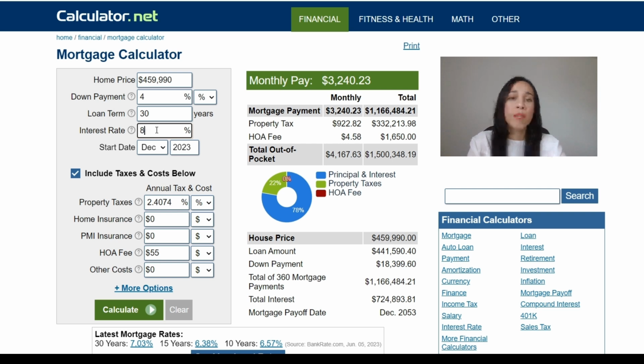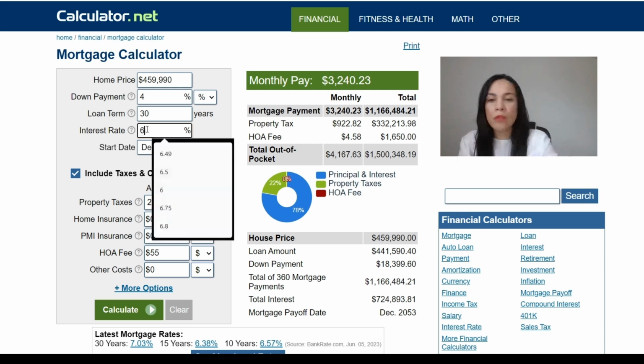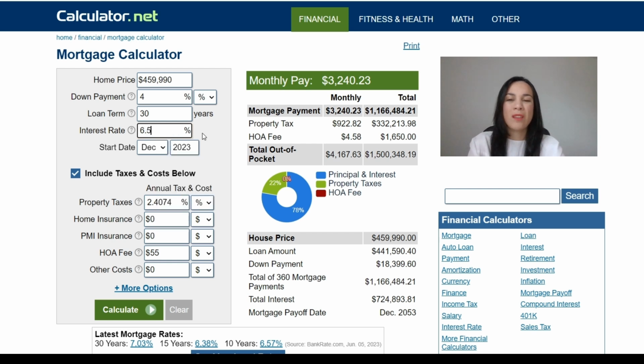So sometimes what I have seen is when the interest rates are a little high, builders usually have some incentive, and usually it's maybe 2% less than the market. So I'm going to use something like 6.5% just as an example. It could be 6, depending on what the builder has in that moment as an incentive, because these incentives change maybe every 20 days, maybe every month, maybe every 2 months. So it will depend. So let's use this as an example.